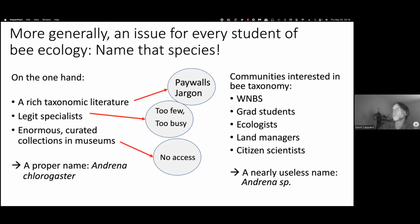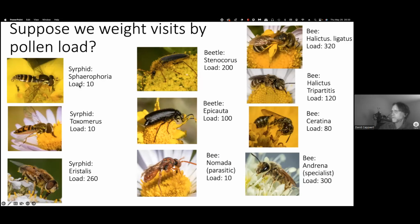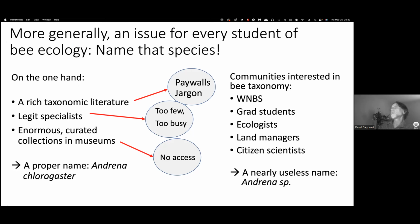But even bigger than that is the jargon. And it's kind of unavoidable because the people who do the taxonomy require a very complicated set of terminology, because it's just necessary to understand the slight differences. So you need to talk about rugulose versus rugose versus striate, et cetera, et cetera. You've probably all seen a lot of these terms. For many of us who want to identify our bees, we can't work with that jargon very easily. We need to have some degree of translation.